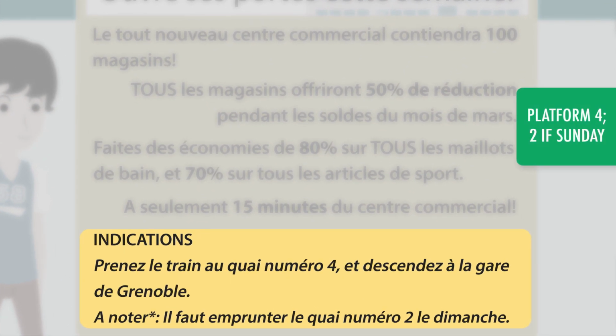The leaflet says that you can use platform 4 or platform 2 if it's a Sunday to get to the new shopping center. Le quai numéro 4 ou le quai numéro 2 le dimanche.